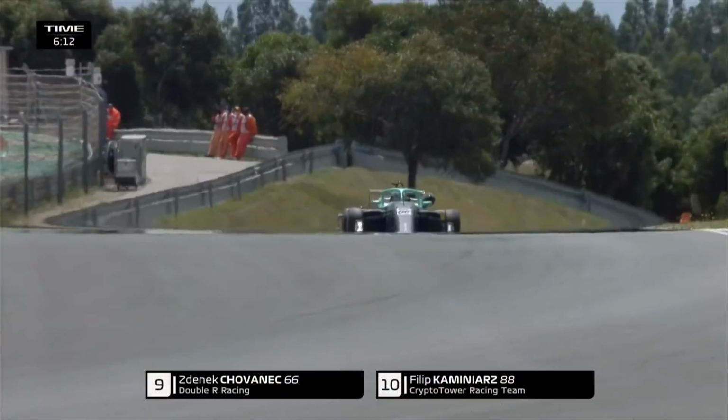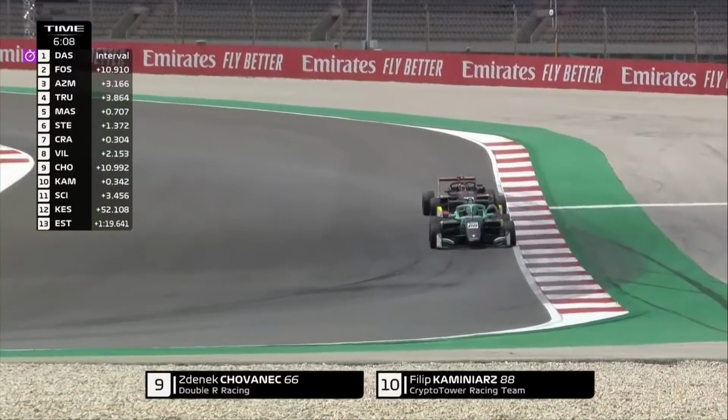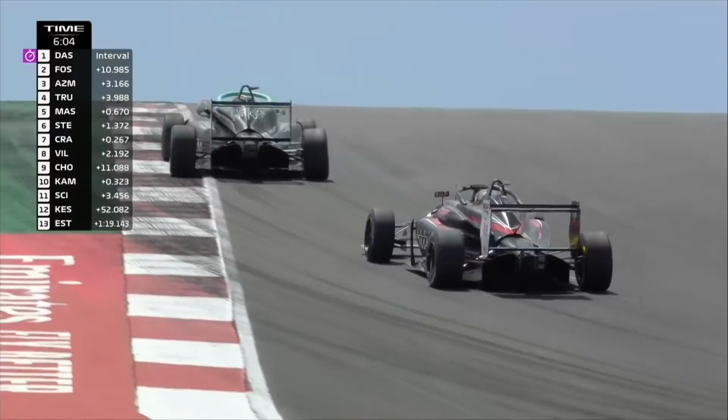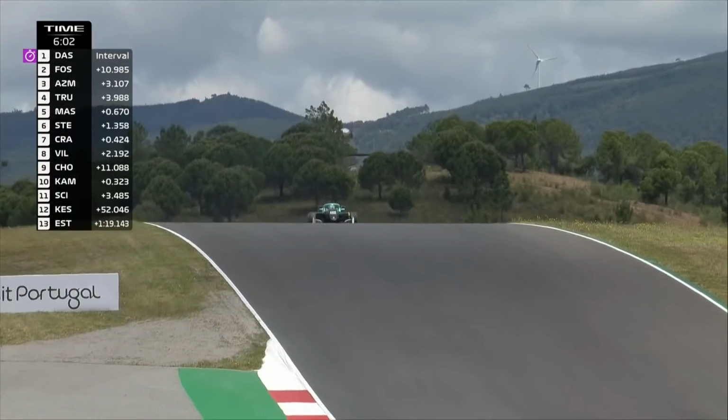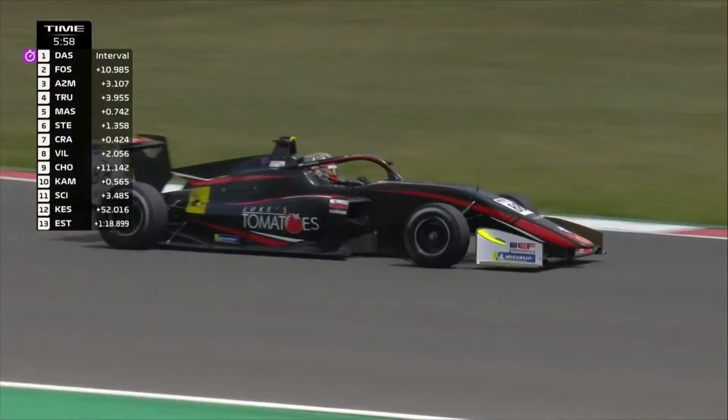Actually, Caminaz in the exit of turn 4 almost jumped over the curbs because there was that little room left at the side of the track, and that could have sent him flying. You can actually see how much bite he's taking of the steering wheel when he runs over the curbs again at the previous corner. So that gap's opened up between Chovanec and Caminaz again.